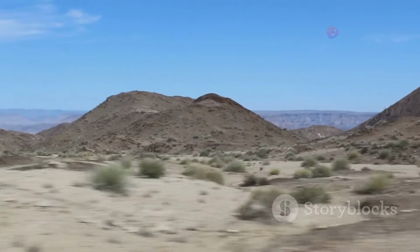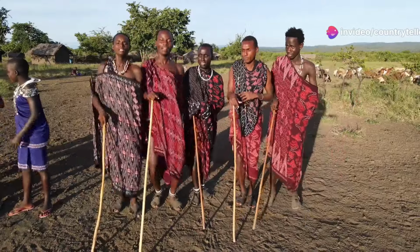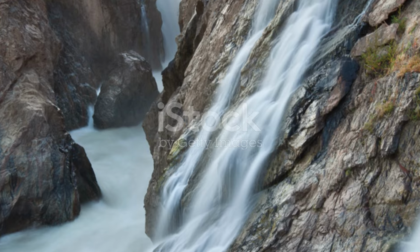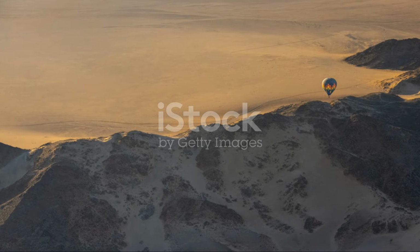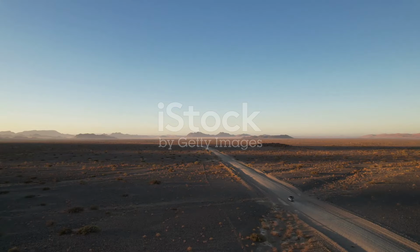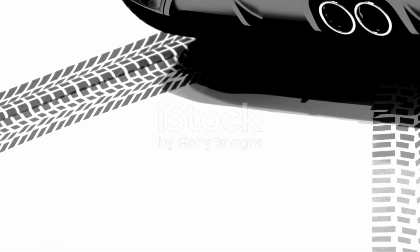The desolate beauty of the Skeleton Coast, the vastness of Etosha National Park, the ancient traditions of the Himba people, and the geological wonder of Fish River Canyon. Swakopmund, where desert meets sea. Namibia, your landscapes are etched in our memories and your people hold a special place in our hearts. Until we meet again, we bid you a fond farewell.